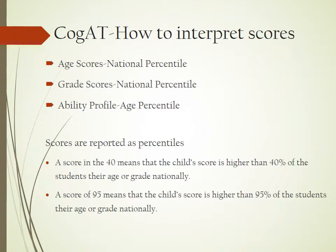Scores are reported as percentiles. A score of 40 means that the child's score is higher than 40% of the students their age or grade nationally. A score of 95 means that that child's score is higher than 95% of the students their age or grade nationally.